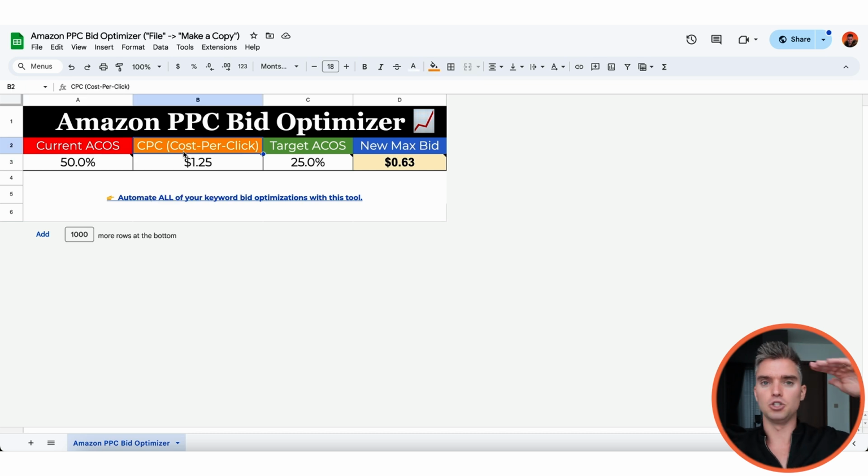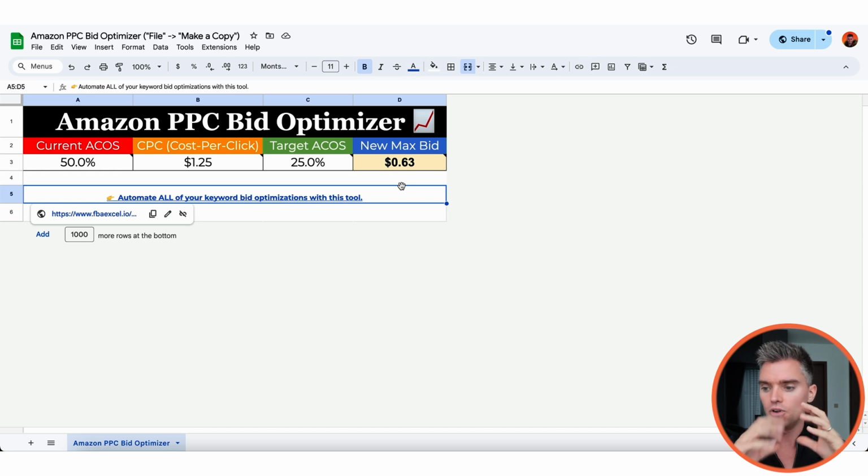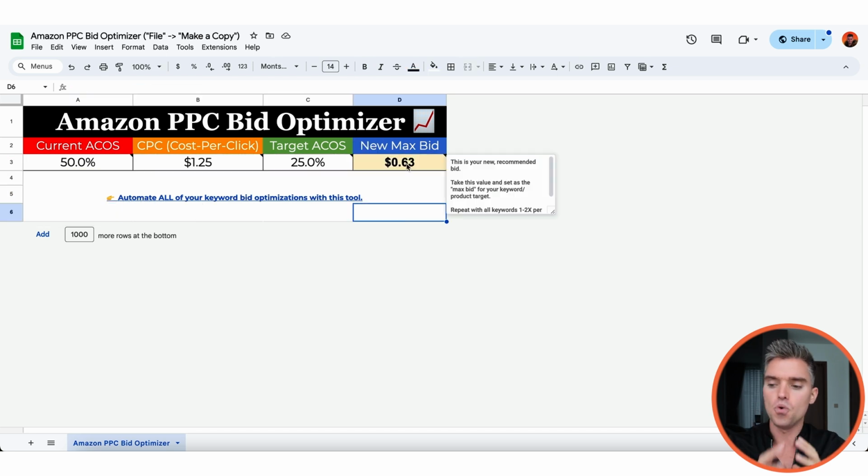So what does that mean? That means we're spending more than we're making, like we're unprofitable. So what does that mean for our bid? Our ACoS is high and we need to get it low. Our bid is high, that means it needs to be reduced. And this will actually show you a powerful built-in formula. If you double click, you can actually see the formula here that will help you identify the optimal bid based on a few different factors, which in this case, our bid's currently $1.25. This tool suggests that our new bid should be 63 cents.